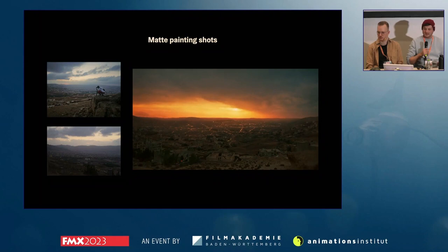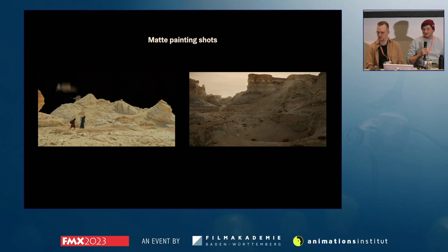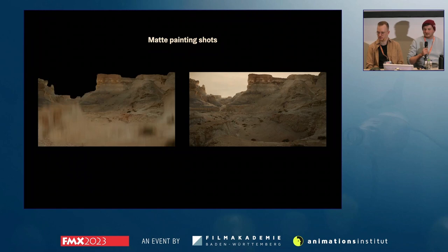Later in post, we received a briefing from our director because he wanted another establishing shot. So we had a little concept phase, resulting in the concept on the right here of the two girls walking inside a big valley. And after that, again, on-set photography, just some photo bashes and no 3D used here. We had this displayed, luckily, of the two girls walking and just slapped it in there and it worked pretty well.